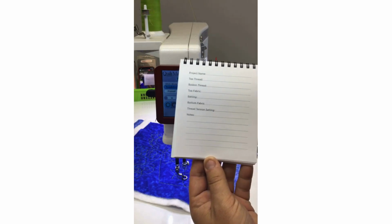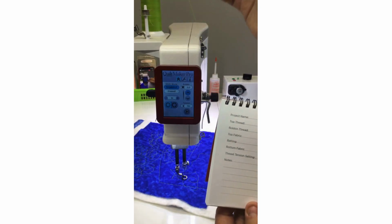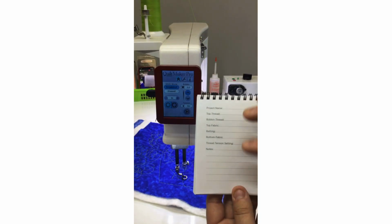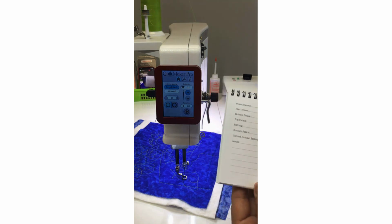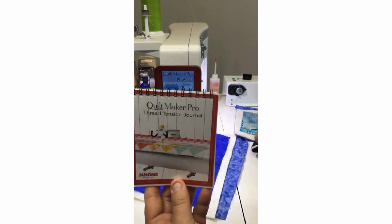So then, 2 days from now, 2 years from now, you can go back and say, oh, I now want to use that Madeira Aerofil quilt thread again. What was it that I had my tension at? So it's great having this. You don't have to write them down on little random pieces of paper. You don't have to try to remember it. Oh goodness, there's too much going on in my mind. I don't know about you.